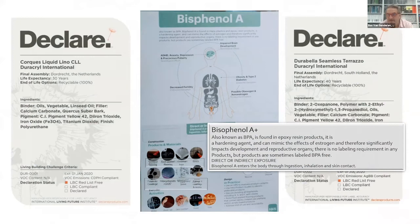For the Corks, I would like to mention that you might see a different name in the market with the same product. We made a deal with Mannington, well known, I think, by most architects and designers, and we are producing a private label Corks liquid lino product for them, which they bring to the market as Legato. It's the same product as what we bring to the market, and we work very closely together with them. So just a side note for that.